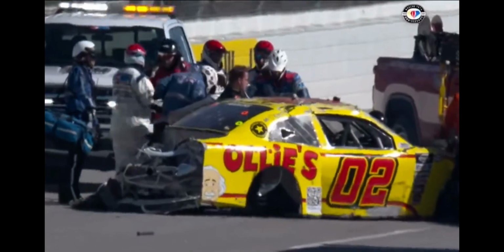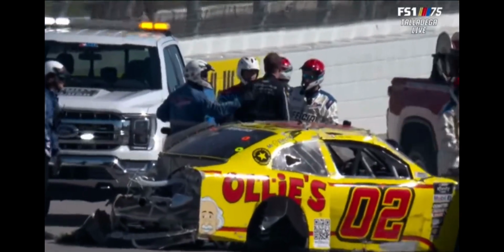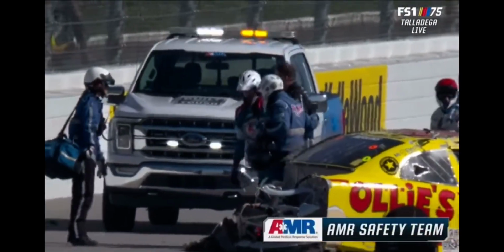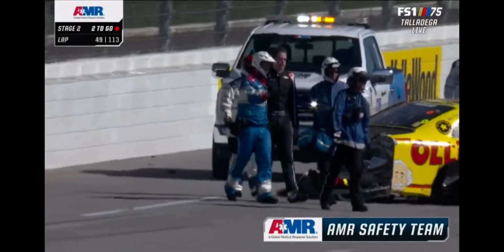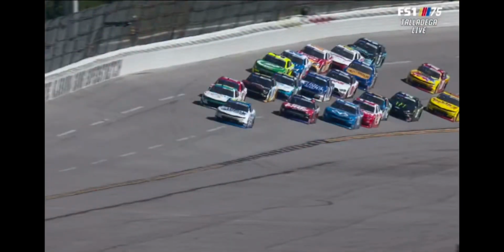Blaine Perkins climbing from the 02. AMR safety team was right there by his side, and they needed to respond quickly because his crash was spectacular. So let's go back and see where everything started here coming off of turn 2.